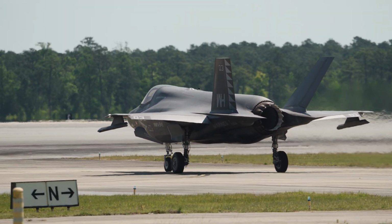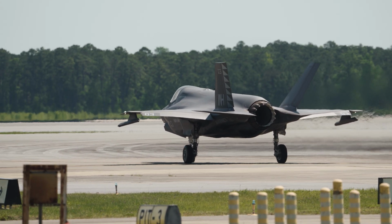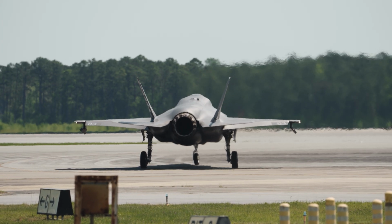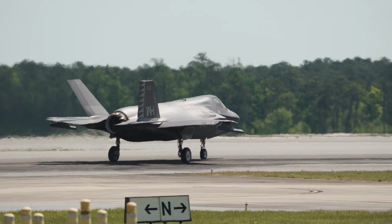As I looked at some of the graphs for how stealthy the airplane was, the F-16 is relatively stealthy, but when you start hanging bombs and rockets and stuff on it, that stealth capability goes away. But let's see what we can do here.